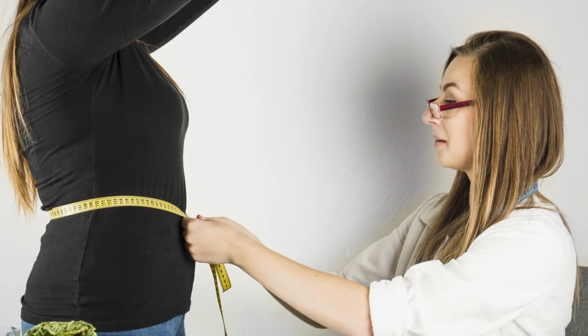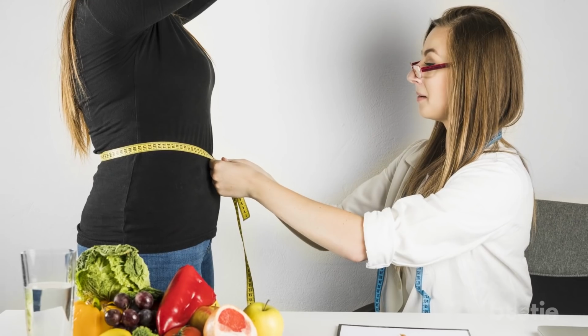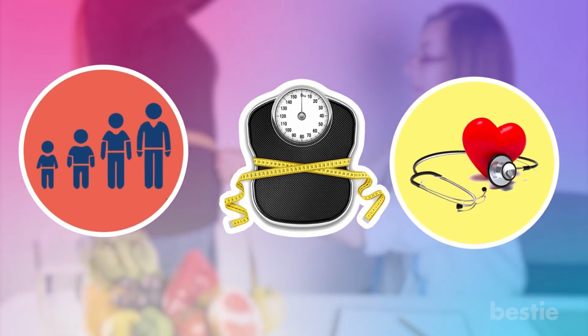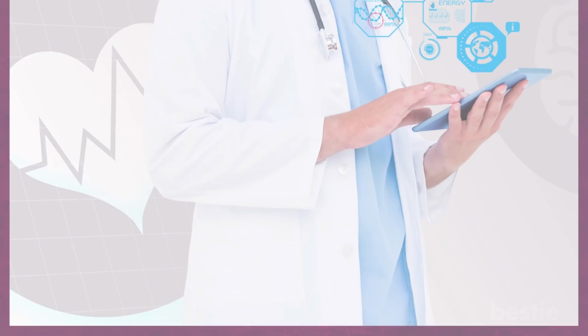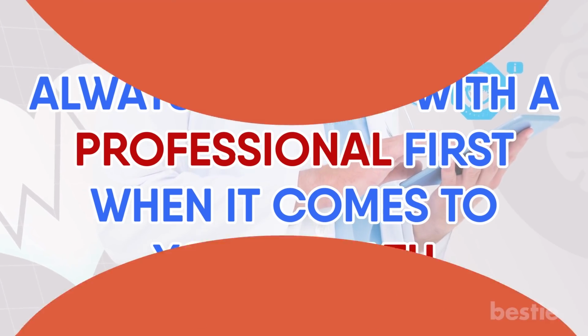You should always remember to speak to your doctor or other medical health professional before starting a new diet or exercise program. Depending on your age, weight, and current health conditions you may have, your doctor will give you the best advice on how to go about changing your lifestyle and losing weight. Always consult with a professional first when it comes to your health.